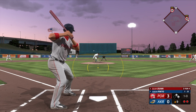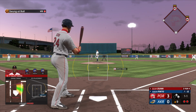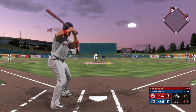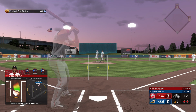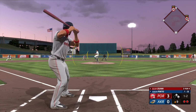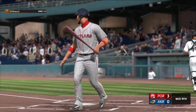Right hander kicks, deals. Why was I swinging at that? Probably have some funny texts from his buddies after the game. Yeah, probably would. Fouled off. He was late. Kicks and fires. Swing and a miss. Had him out front for the strikeout.